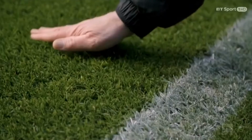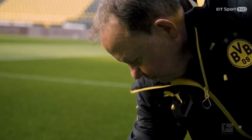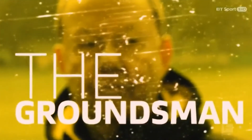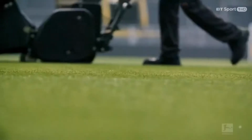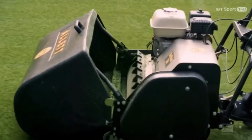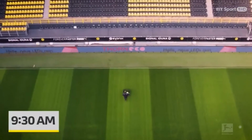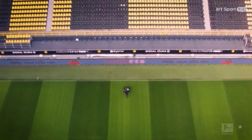This place of worship needs a lot of tender care. Fortunately, it's in very capable hands. I'm the head groundsman. I've been here 21 years now. For top-level players and coaches alike, when it comes to the underfoot conditions at their own stadium, only the best will do. The grass has to be pitch perfect.